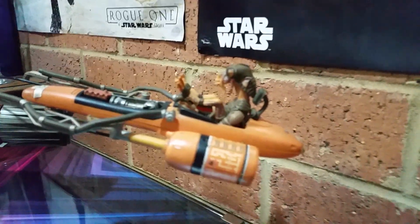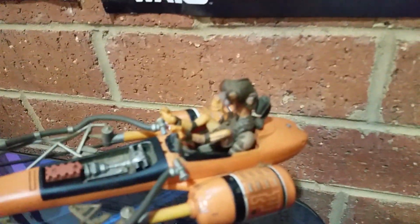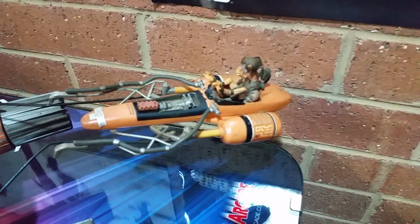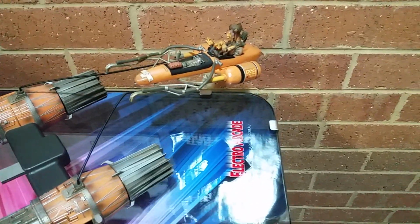There's Sebulba with his racing gear on, his goggles and whatnot, trying to get some decent focus. Looks pretty good. I didn't get Anakin's one. This one was a bit more interesting. Do like Anakin's one though, looks cool.